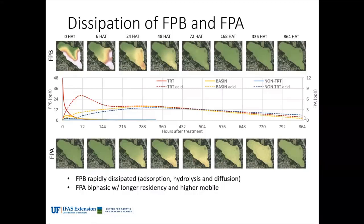So you see this biphasic trend. You see a strong spike in the treated plot, again, the red indicating the treatment area, and then it equilibrates with the basin and also the non-treated. So they equilibrate at about the 200-hour mark, and then trend downwards towards extinction within 1 month of treatment. This is standard from what we understand with this herbicide, apparently, and so it was gratifying to see how the herbicide behaved the way it was supposed to, where the benzyl formulation is rapidly dissipated.